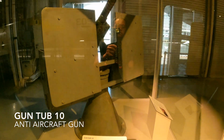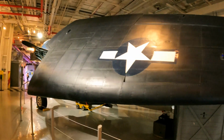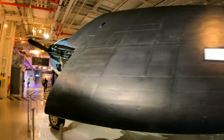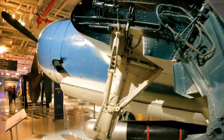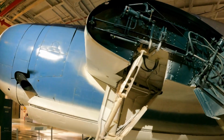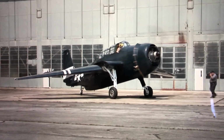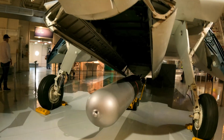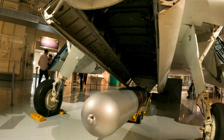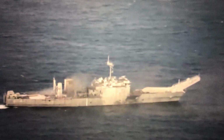After passing an anti-aircraft gun, we now go to the Grumman Avenger torpedo bomber. This was the primary torpedo bomber of the United States Navy during World War II and is a very large plane, with folding wings as you can see to save space in the carrier. And this torpedo plane carries a very large torpedo, about 1,000 to 2,000 pounds, and these torpedoes are used to sink ships.